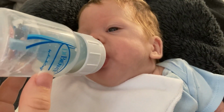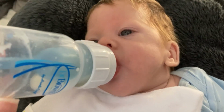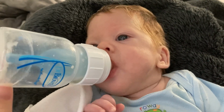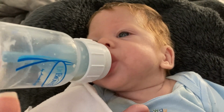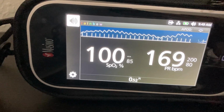So right now we're getting his morning bottle in. Sky went to grab his medicine and Pulmicort. Usually I give the medicine first, but in the mornings he is very, very hangry. We figured we'd show you guys our daily routine, so we're starting in the morning. As you can see, he also pulled his nasal cannula out. I haven't put it back in yet because I'll show you his stats. Currently at 100% oxygen, so I'm not going to mess with it.